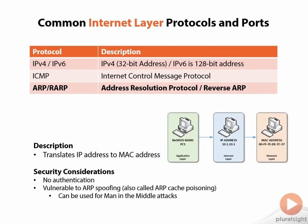But when we actually want to send information, it's going to do what's called an ARP, or address resolution protocol. It will go out and ARP and say, hey, who owns this IP address? Whoever owns the IP address will say, hey, that's me, and reply back with its MAC address. And then the actual communication is sent from MAC address to MAC address.